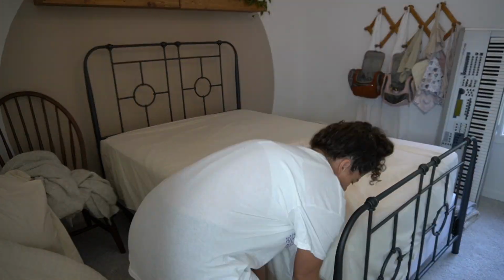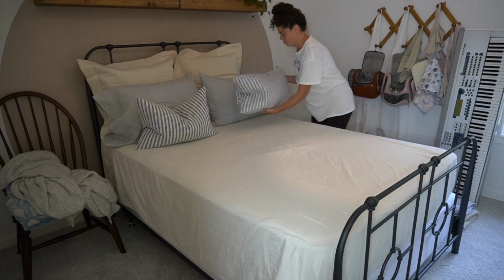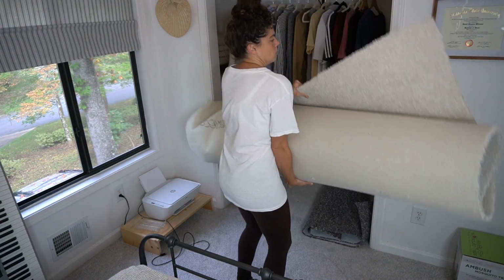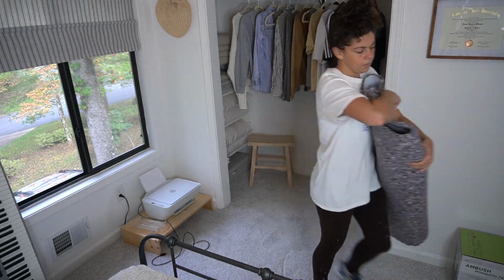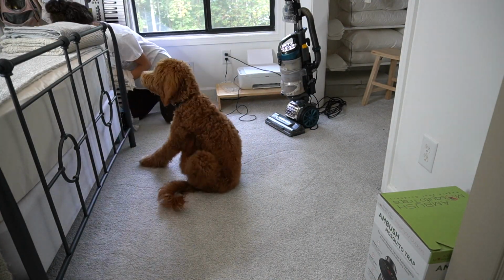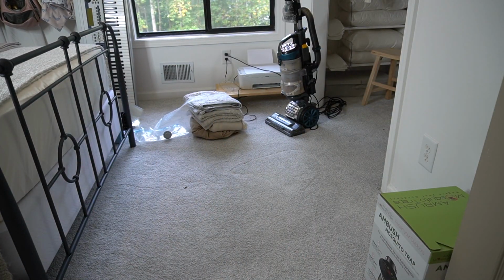Now the comforter that goes in here, I'm currently washing. So for now, I'm just putting the bed sheets on and throwing the throw blanket on top of the bed. Now that carpet there that you just saw, my husband actually installed yesterday, now that I'm filming this, in our hallway closet. We did a hallway closet makeover. I will link those videos down below for you.